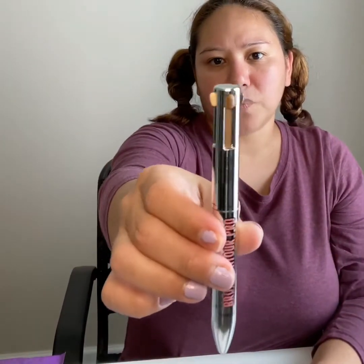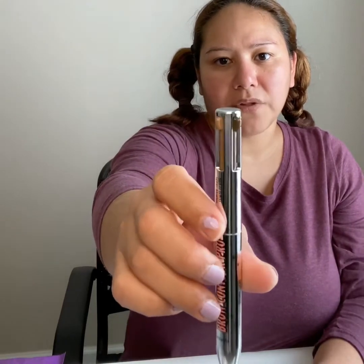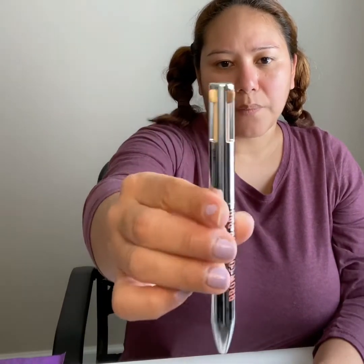It kind of reminds me of those pens that we had when we were kids that had like the blue, green, yellow, and red on there. But I really like it. I'm probably going to give this a try later. I'm so used to using the It Cosmetics 5-in-1 brow perfector that I love. That one does my brows really well.